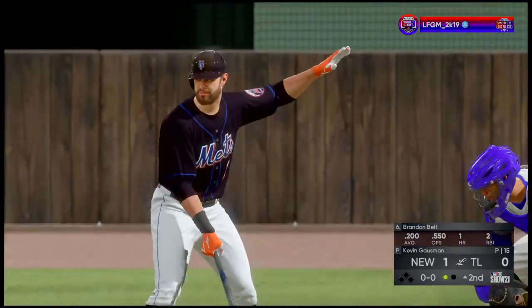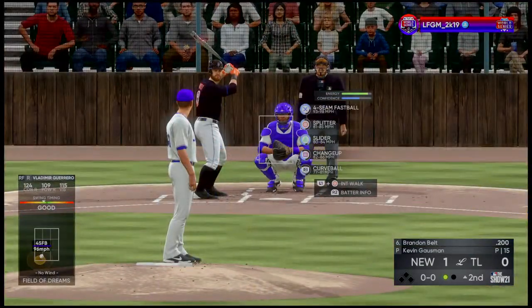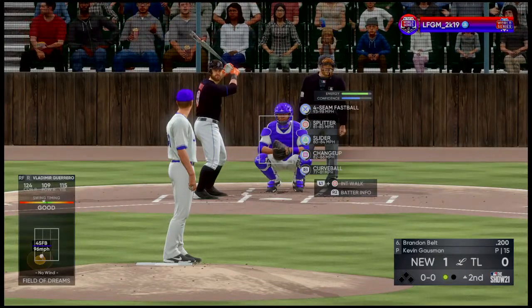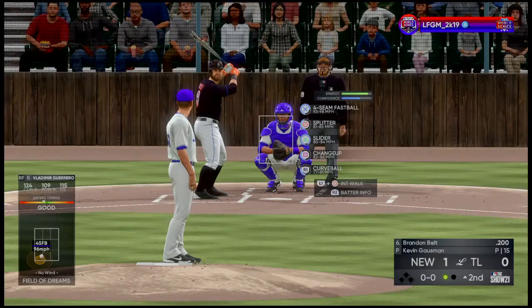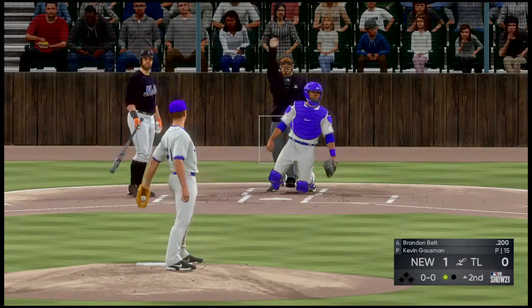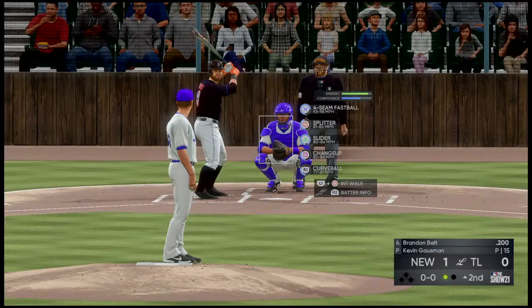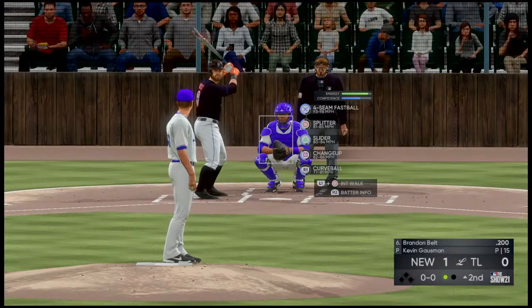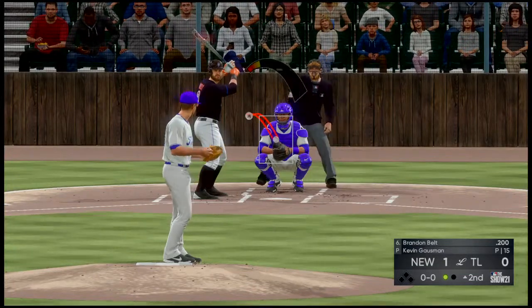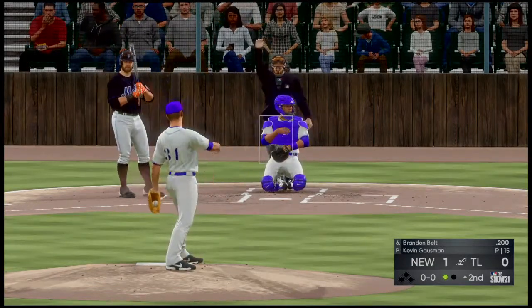Here's the first baseman, Brandon Belt. The first baseman, number 9, Brandon Belt. And he'll step off. And he'll step off and try again.